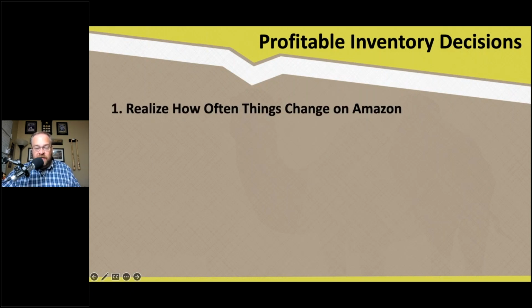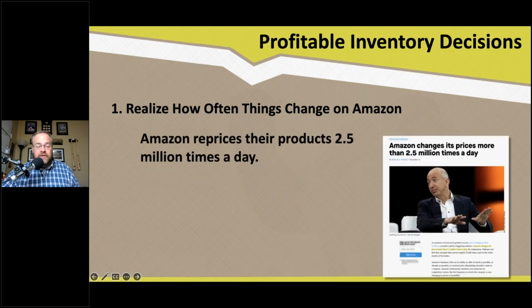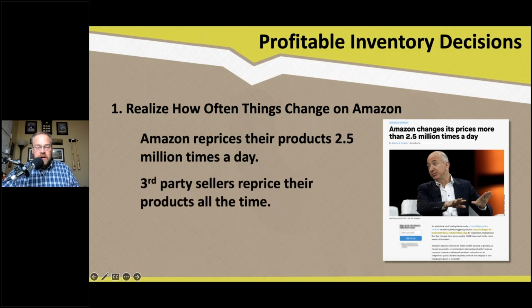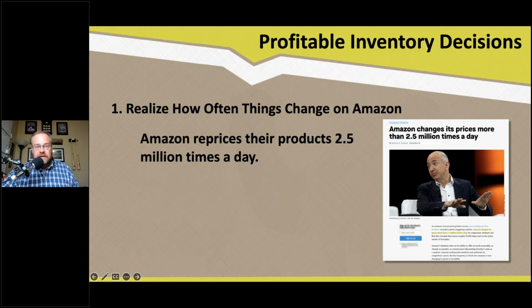Number one, realize how often things change on Amazon. When you're looking at today's profit margin, when you're looking at the current sales rank, that is changing often because Amazon reprices their products 2.5 million times a day. And that's just the items that Amazon is selling, their own products. To give you some perspective, Walmart changes their prices on their website about 200,000 times a month. So Amazon changing it 2.5 million times a day, that is a lot of price changes.